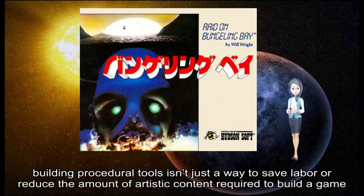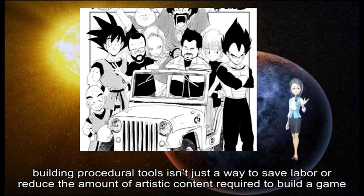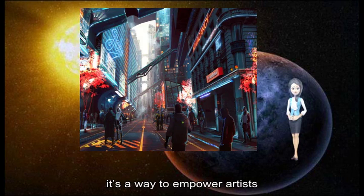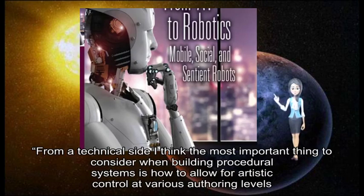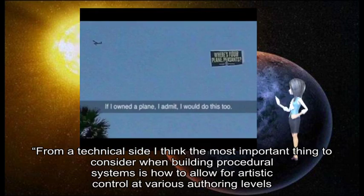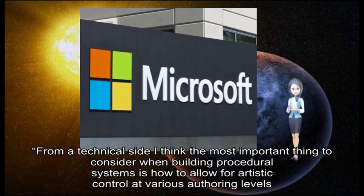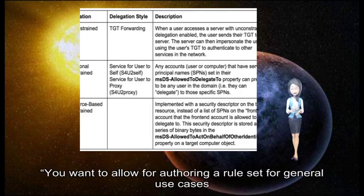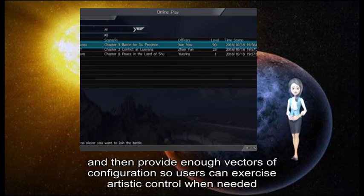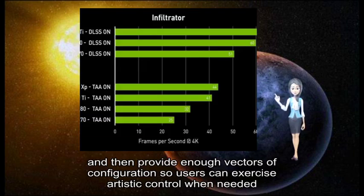For Hoque, building procedural tools is not just a way to save labor or reduce the amount of artistic content required to build a game. Quite the contrary, it's a way to empower artists. From a technical side, I think the most important thing to consider when building procedural systems is how to allow for artistic control at various authoring levels, Hoque explains. You want to allow for authoring a rule set for general use cases, and then provide enough vectors of configuration so users can exercise artistic control when needed.